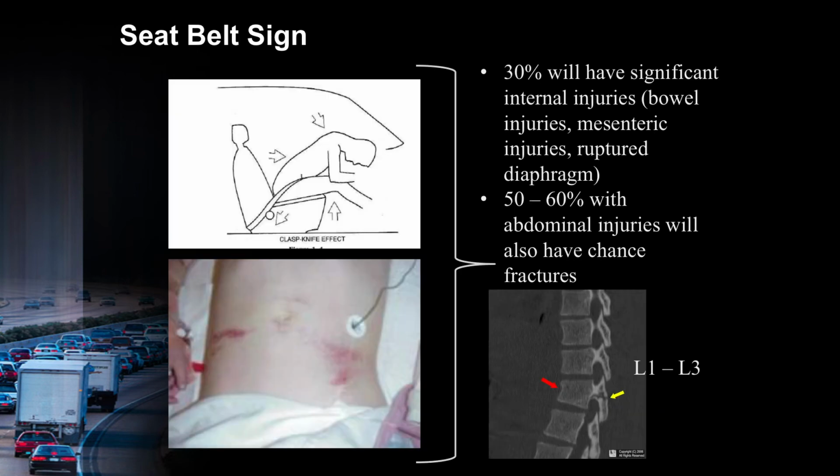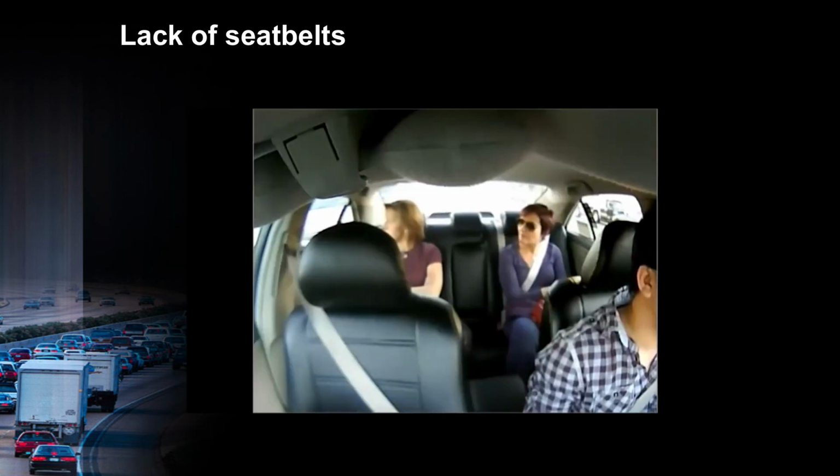The seatbelt sign is where you have the bruising on the outside of the abdomen after the motor vehicle collision. If you can actually see the bruising, the redness or the abrasions from the seatbelt, 30% of them will have significant internal injuries. And of those that have internal abdominal injuries, 50 to 60% will also have chance fractures, or fractures of L1 to L3, because of the way they accordion down on themselves.